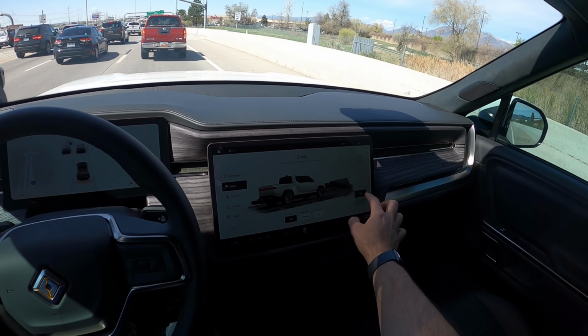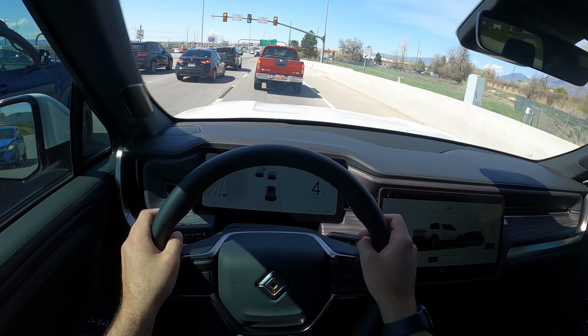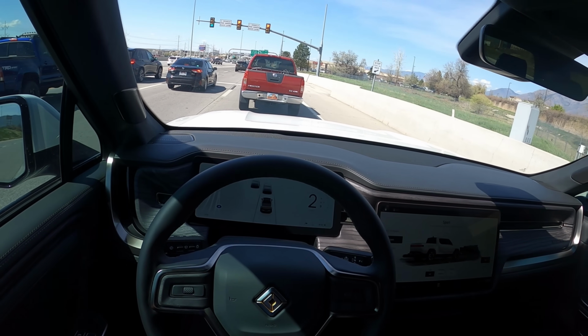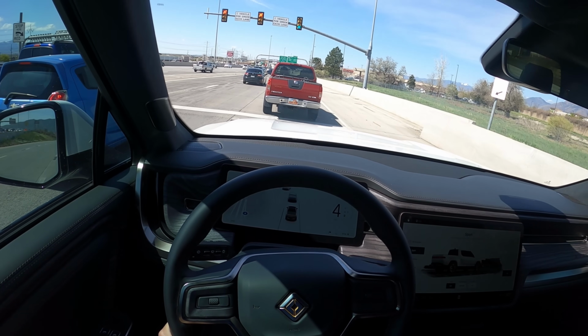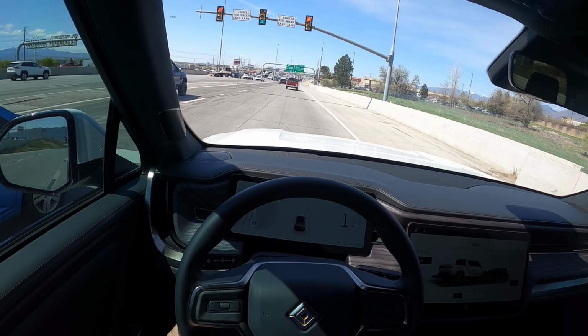Let's actually put it to low. So we're gonna raise it up a little bit in the sport mode. Obviously that's not gonna be the best for aerodynamic performance, but it should help make it less stiff from a suspension standpoint. But yeah, this is such a strange vehicle to drive so far. I like it though, definitely like it.